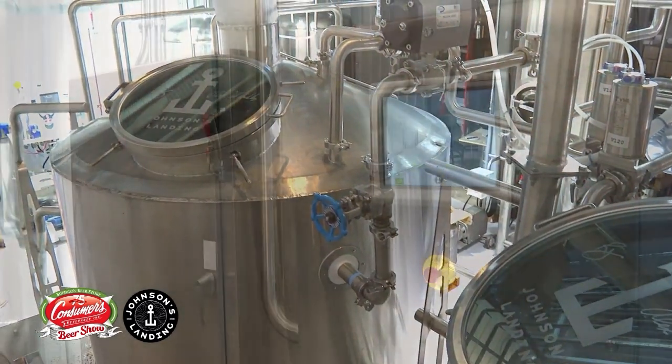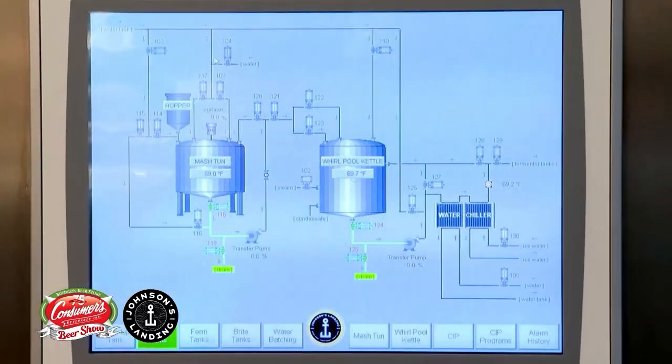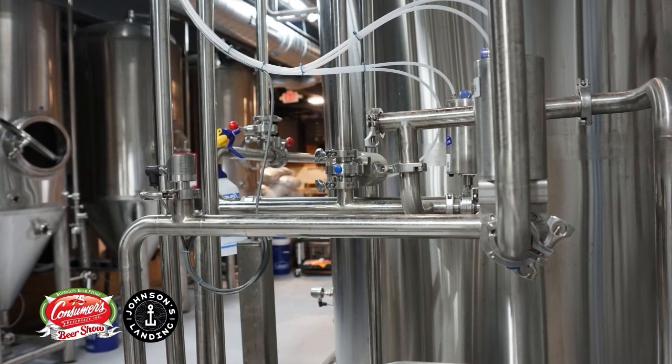It's fully pneumatic. Everything is right from a screen there. There's not a single hand valve on the entire system. It completely reduces the risk of any problems with the beer and helps us produce a good product.